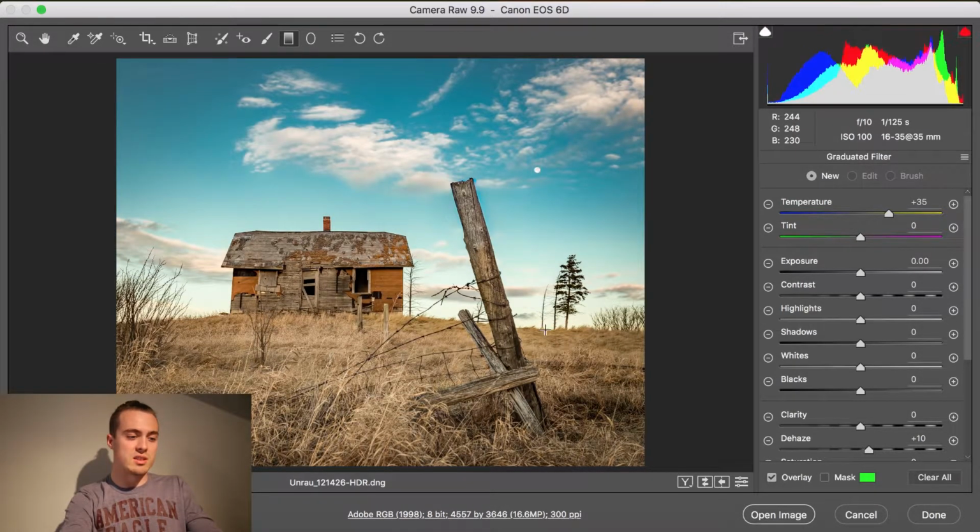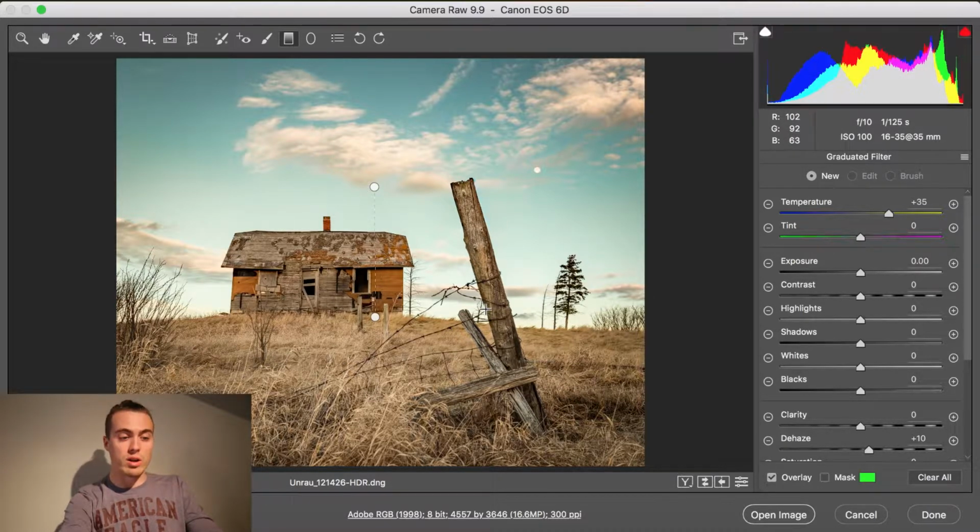It was because this yellow filter that I brought down from the sky is influencing this part of the post, making it look more yellow than it actually is. Because if I was to get rid of that, you can see the post is still a normal color. And let's put that back.